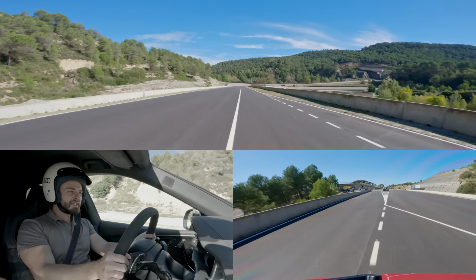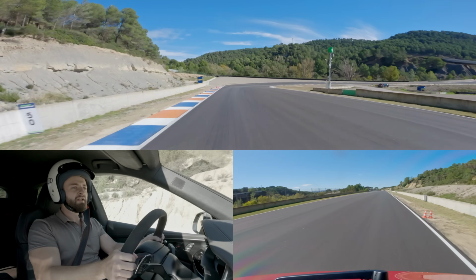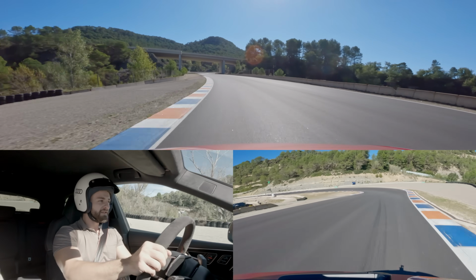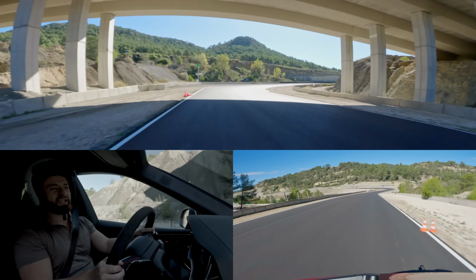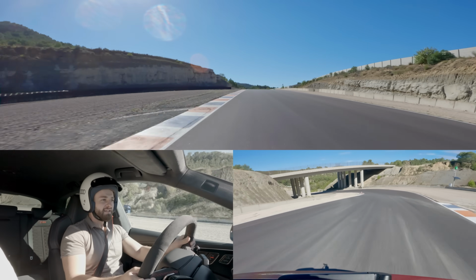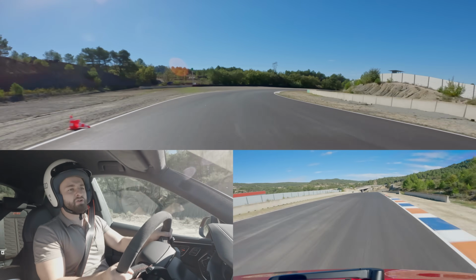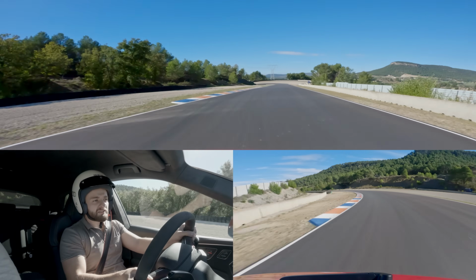Alright friends, we are taking the RS Q8 for the racetrack experience here. Braking gently. I mean, come on, this is an over 2 ton ship, but hey, you have to take it for a drive on the racetrack, otherwise it's too fast for the road. Imagine. And it just goes and goes. Let me tell you that. It's incredible how this car, hey, it feels literally like a sports car.